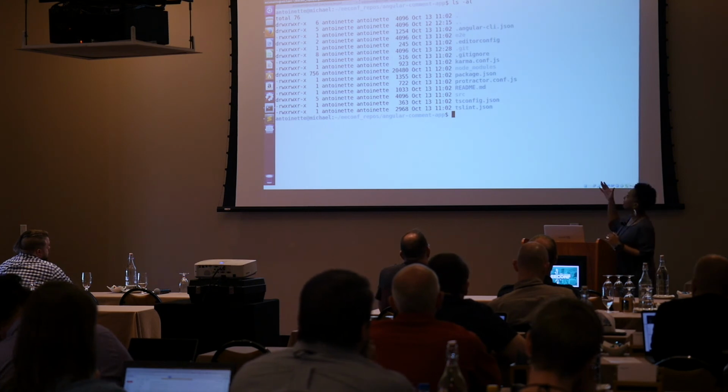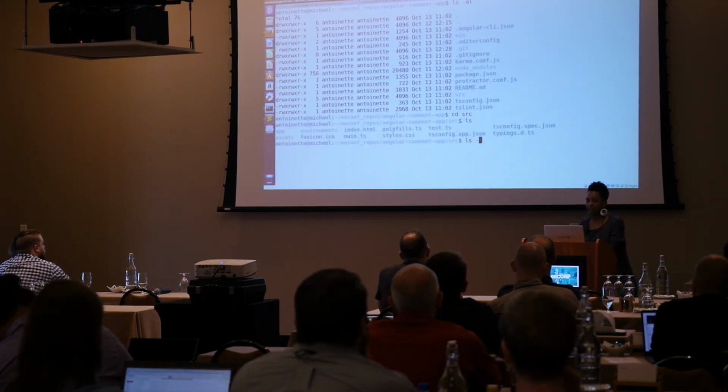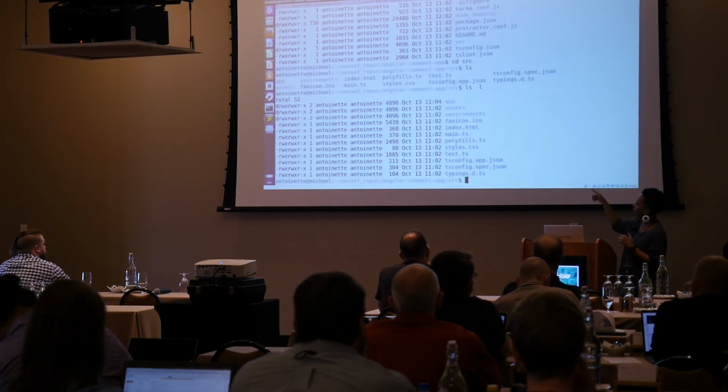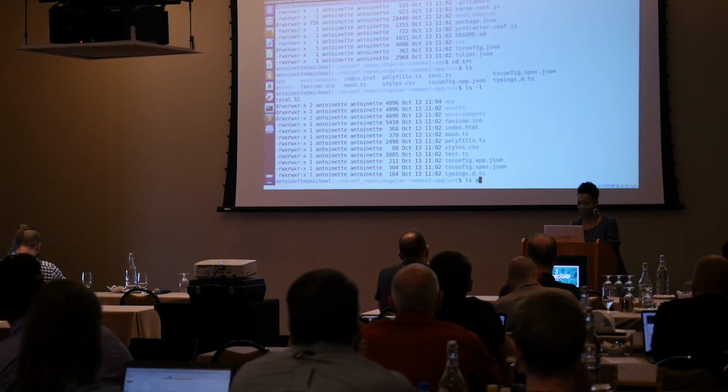All right, so the stuff that we really, really care about is actually in the source folder. If we go into the source folder, do an ls -l and just see it as a list, we'll see an app folder.